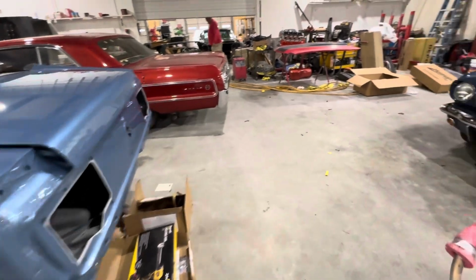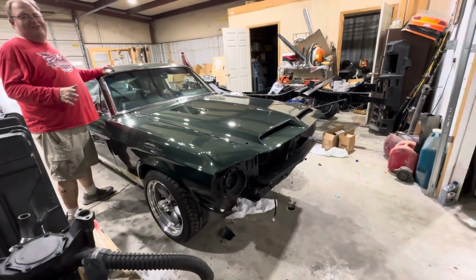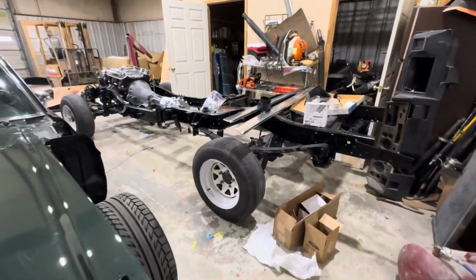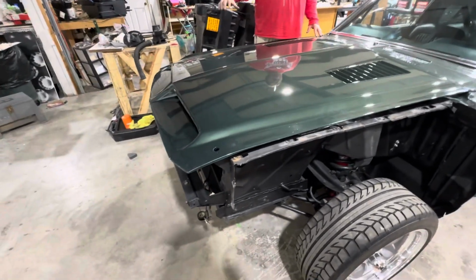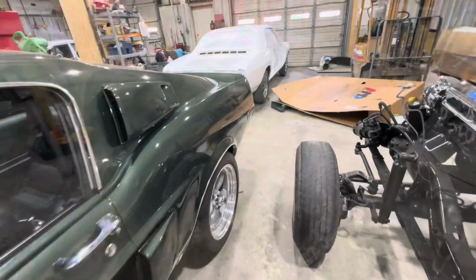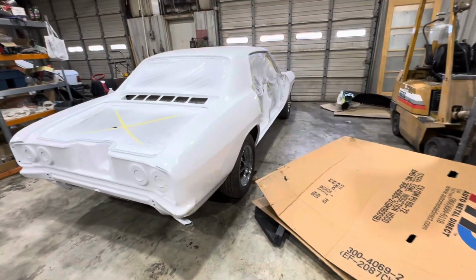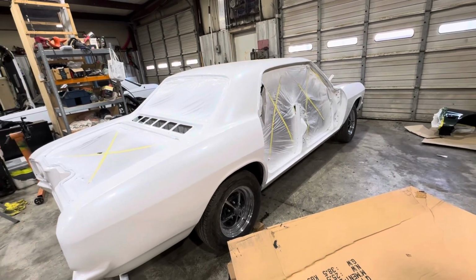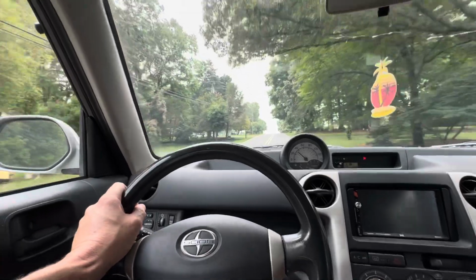Check this one out. Not only did I paint them, the hood separate from the fenders, I blended it back to about here with the color, because I painted the nose pieces first and held them up to see if I'd get lucky. What pearl white did you go with? It's a Mazda. I don't remember the code, but it's an easy one. Yeah. All right, that's our first stop, and we're off to the next stop.